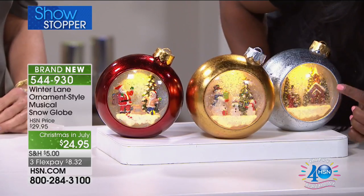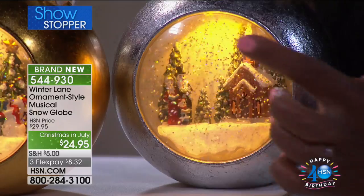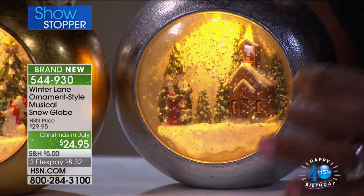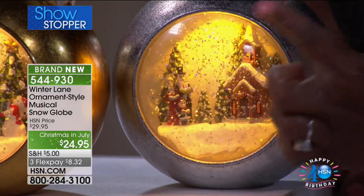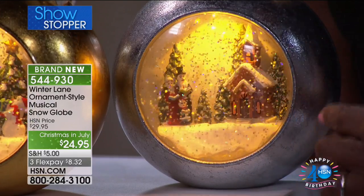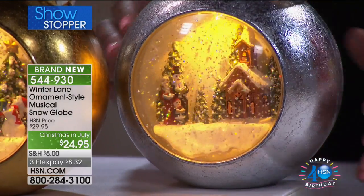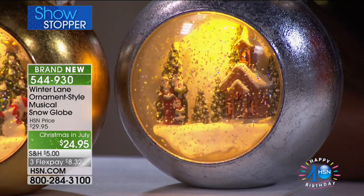And it has this lovely little village. You can see the people that are caroling, the home, the trees. This is the snow globe that you do not have to shake. It has a tiny built-in motor, so that is causing all of that glitter and shimmer to spin in the water inside. And it has a little bit of light. And if that was not enough, it plays Christmas music.